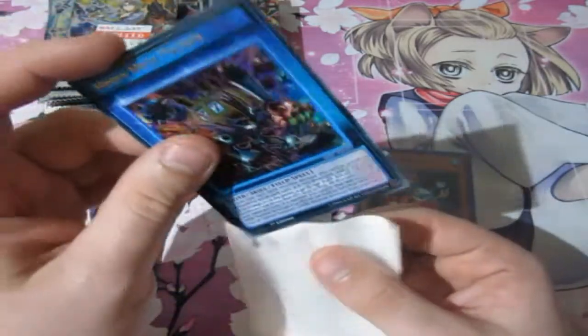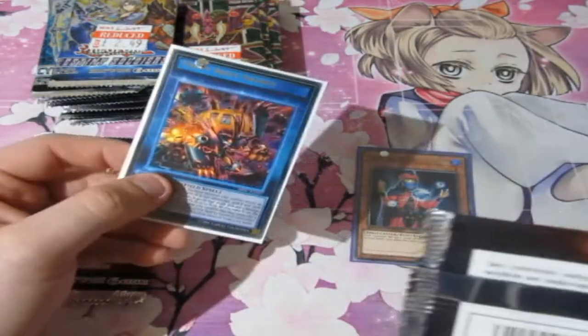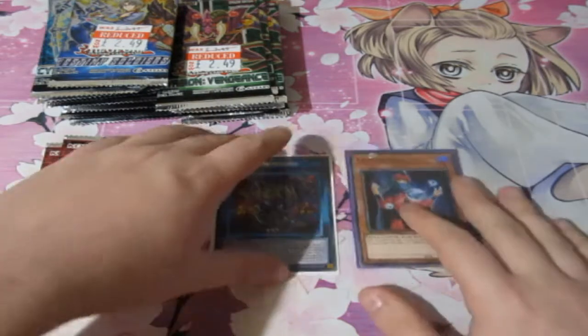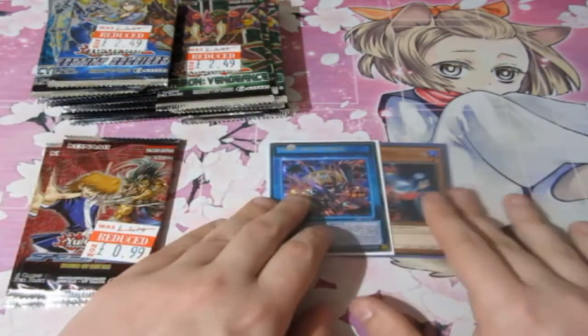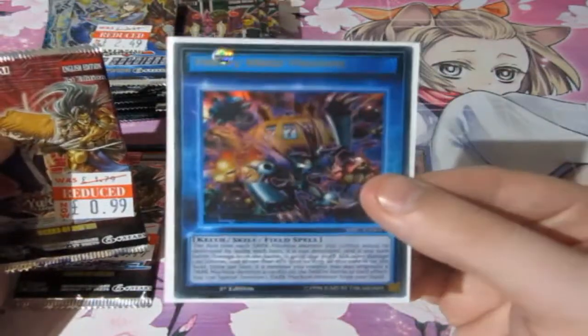I don't have a clue how much that is worth, but it's more of the ultra rare cards, which is awesome. How many ultra rares are in this? Only 8, and there's 8 super rares as well. Wow! Oh my goodness, we got 2 for 2 already for Speed Duel. Don't have a clue how much that one is worth, but if I find a price for it, that's how much it is.